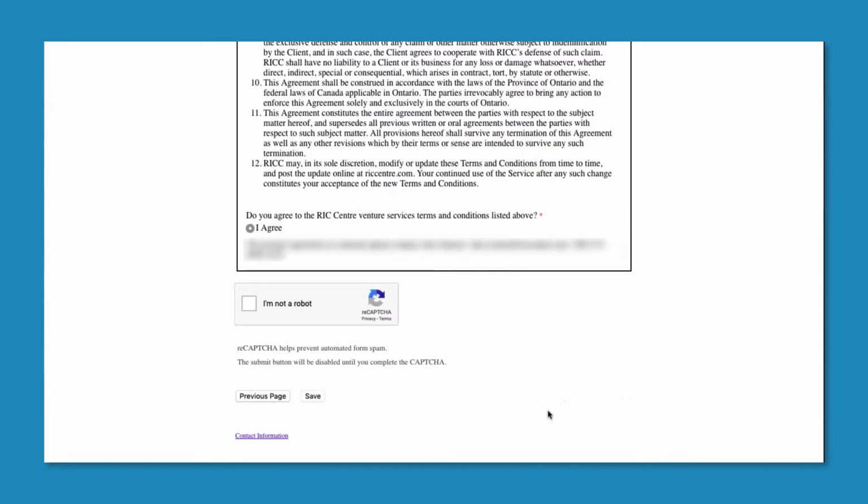One more thing that I noticed is that the submit button says save, so they could edit that in the form builder. And you see the contact information link at the bottom. Instead of having the contact details in the form as well, they could use the contact information link by adding that to, I believe, the public information that is found under general settings in their account.